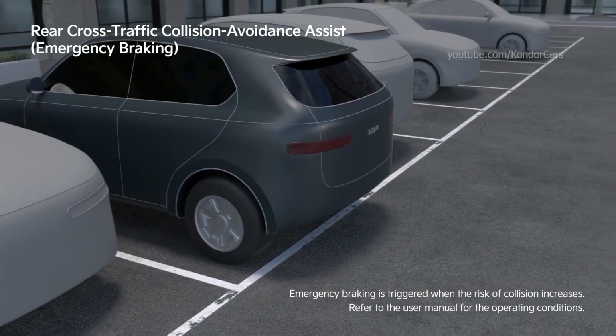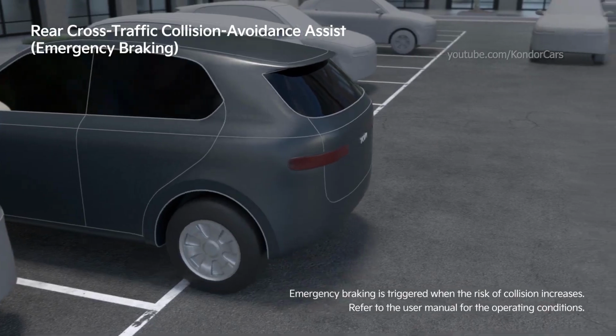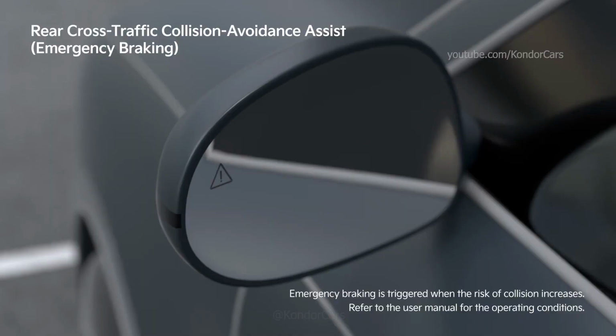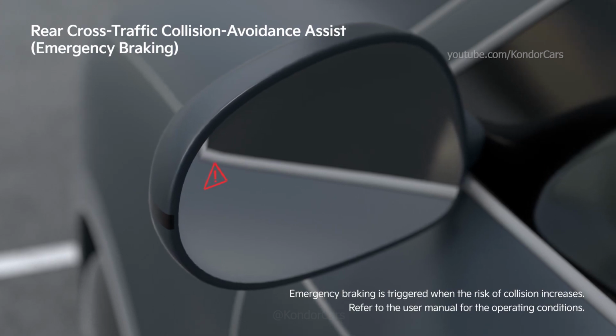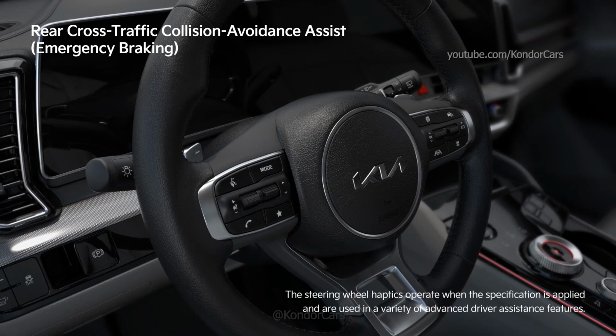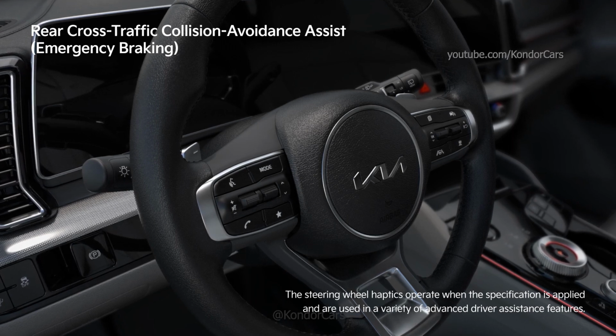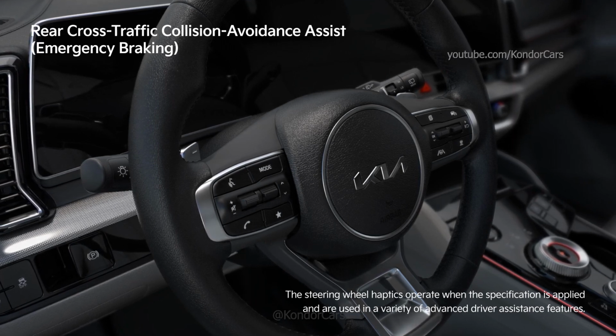When reversing, the vehicle automatically brakes if the risk of collision with a vehicle approaching from the left or right increases. The side mirror warning light blinks, a warning message appears on the instrument panel, and a warning sound is triggered. The steering wheel vibrates to alert the driver of emergency braking.